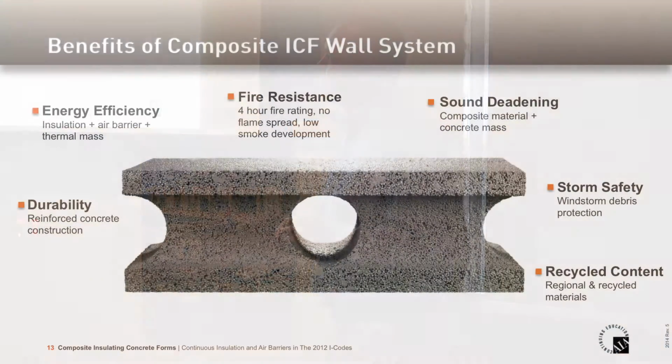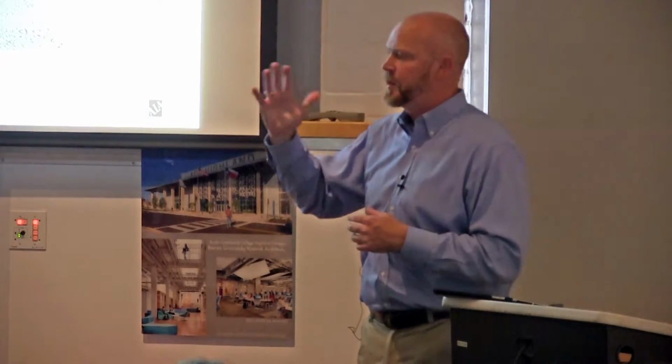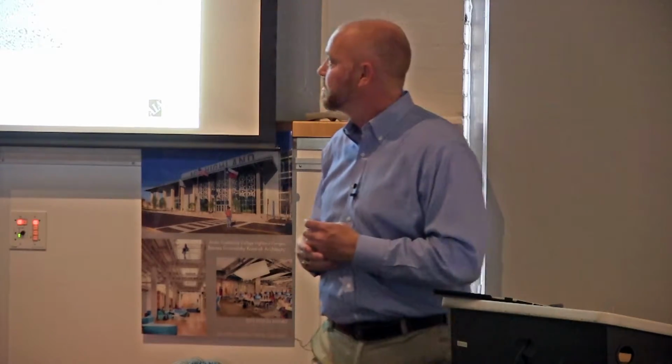Recycled content's a big part of the product. This block is about 28% recycled content. That's what we manufacture in San Marcos. The industry varies up and down a little bit, but right around that range of recycled material.